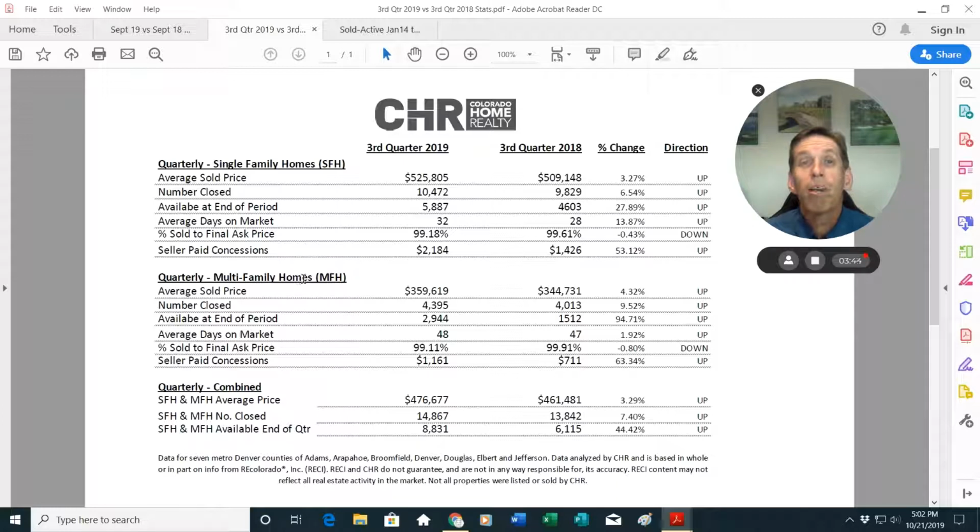The multiple family homes, this is the same thing as attached single family. These are the condos and townhomes, generally what falls in this category. Average sold price, $359,000 and change. Last quarter at this time, $344,000 and change. Number of properties closed, just a little under 4,400 this quarter, a little over 4,000 last quarter.